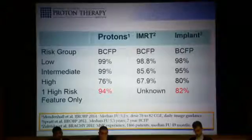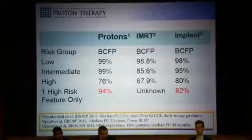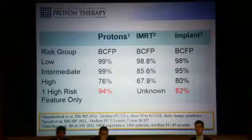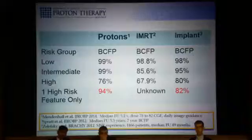We found that we could separate out the ones that did better from those that did not by identifying, through multivariate analysis, several what we called very high-risk features. That included the patients who had Gleason scores 9 and 10. That was one very high-risk feature. Another was a PSA above 30. Another was if they had more than 50% of the biopsy cores involved with cancer. And then the fourth factor was if any one of the cores had more than 50% tumor involvement.